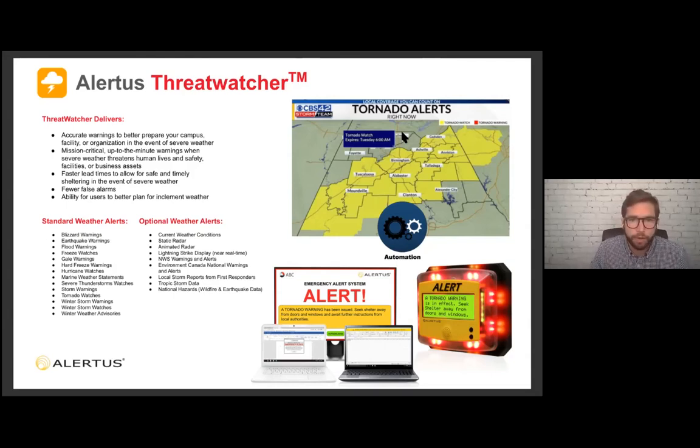As soon as NOAA sends out an alert, whether a tornado warning, a tornado watch, or whatever the case may be, we can have the system activate and send out the notification to your people, whether on their mobile device, over the visual hardware, over the audible hardware, over their desktops, or leveraging some of the tones we put in place for our customers in those unique circumstances.